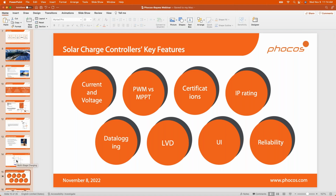Current is another important specification. The industry usually refers to the charging current. So when we say a 20 amp controller, we mean a controller with 20 amp output current of charging to the battery. It's an effective convention used really because the battery capacity is typically used in amp hours. So for example, a 20 amp controller for a 200 amp hour capacity battery means that you'll be able to charge it 10% of its capacity in 1 hour.